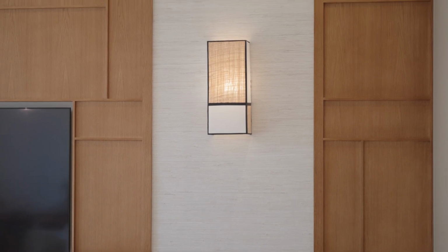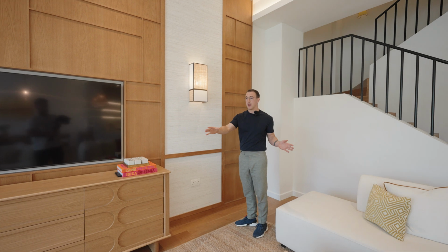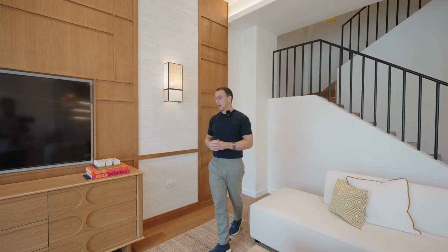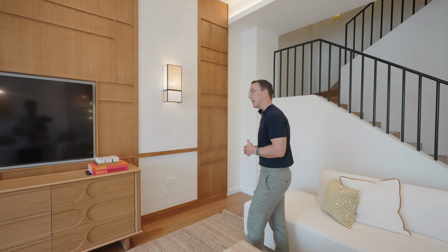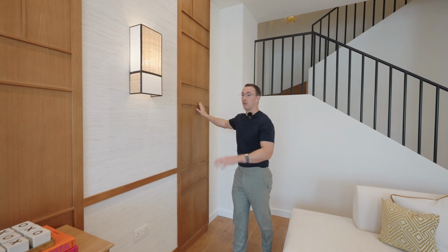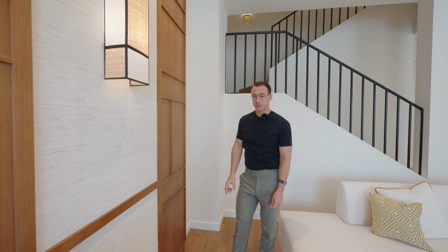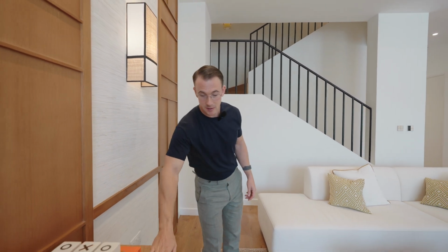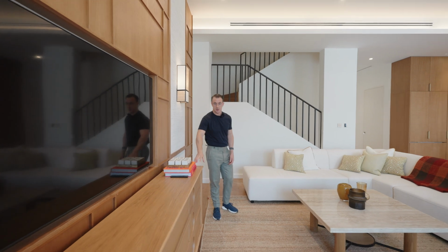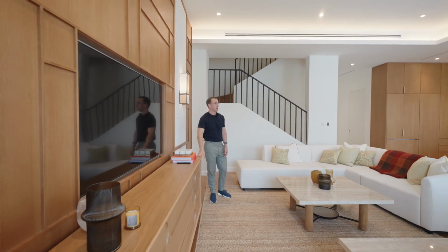Obviously, we're right on the beach. So this plus the natural fiber, huge big rug that we have here, you know, gives off the beachy, relaxed, earthy, natural vibe, which is obviously what they've gone for. We have real wood on both sides of the TV and a big chest of drawers, which fits perfectly with the decor of this ground floor.